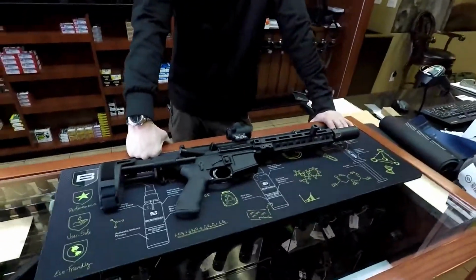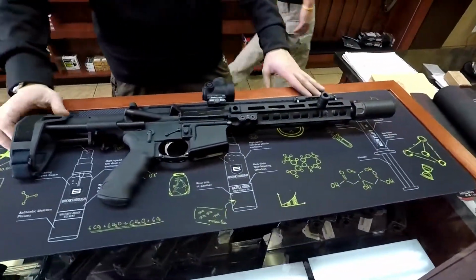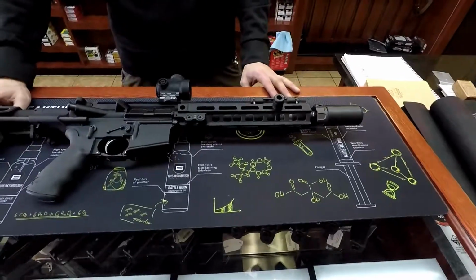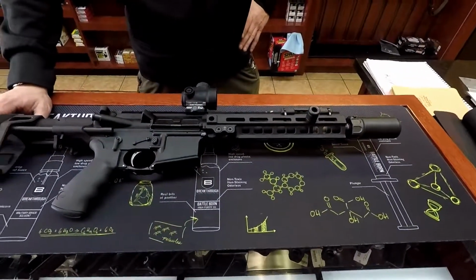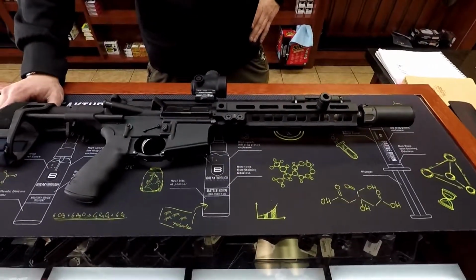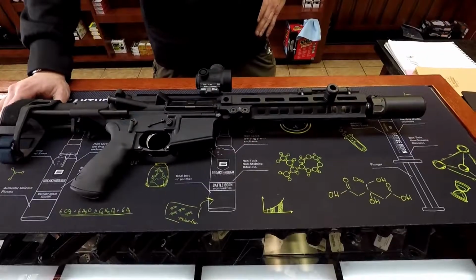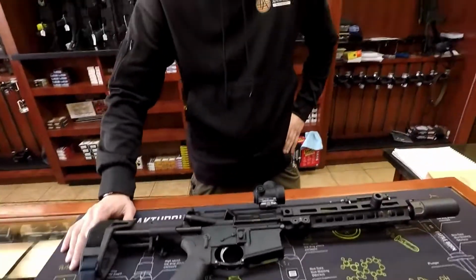And this, guys, is the build that I was telling you about. Greg is going to give you the rundown because I don't know what I'm talking about, but I tried to explain it. It is a great, lightweight, what I would call a working AR. This is something that you can defend yourself with, defend your home. It is a working rifle. So, Greg, tell us what this thing's about.